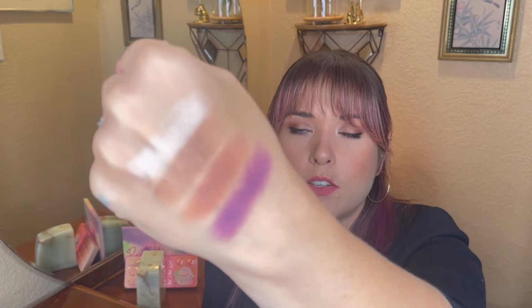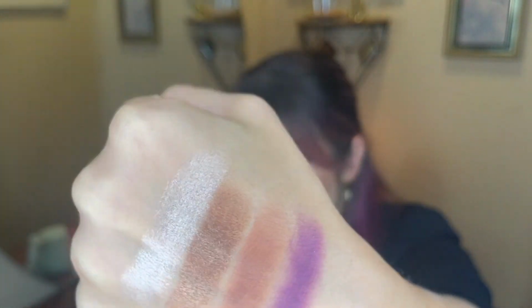I'll let you know. I'm still just not loving this shade that much either. I feel like I've just used better purples. It's a pretty color, but I just don't love how it performs. Sorry. Not your best shade, ABH. So Jacky Aina is going to stay in for another month.